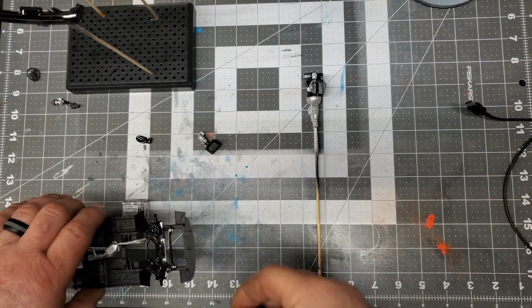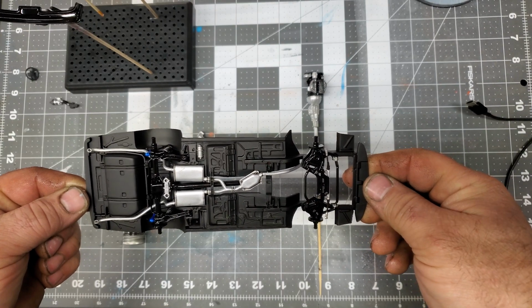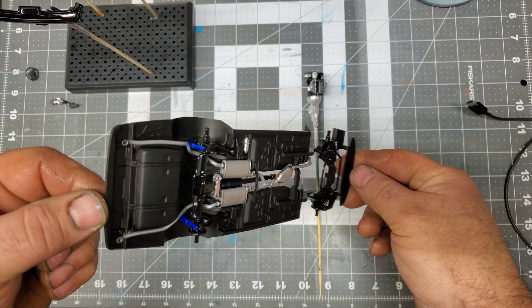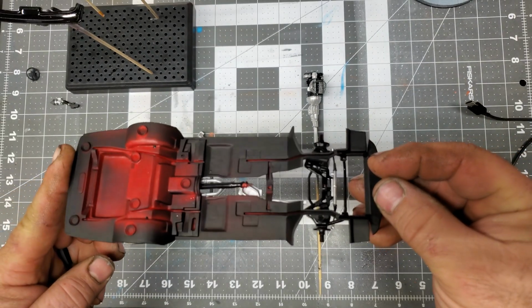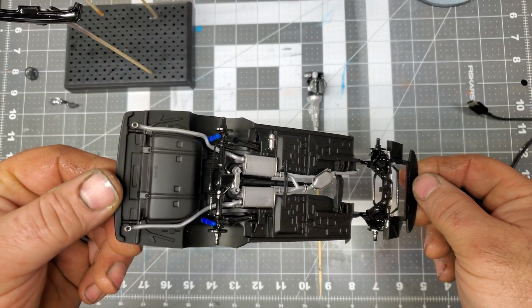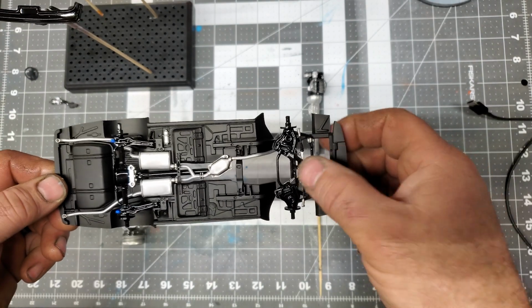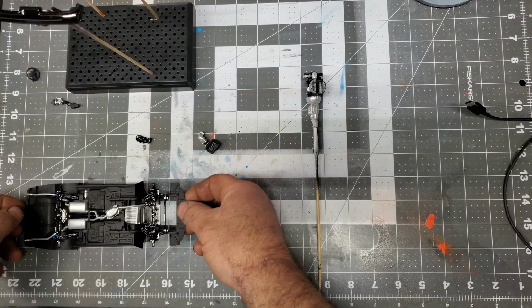Okay guys, a little update where we're at here. So this is the chassis. It turned out pretty nice. Tipped the exhaust a little bit with some black. So we're ready for the rest of the assembly here. So I did the axle and the front in gloss. So the engine turned out pretty nice.